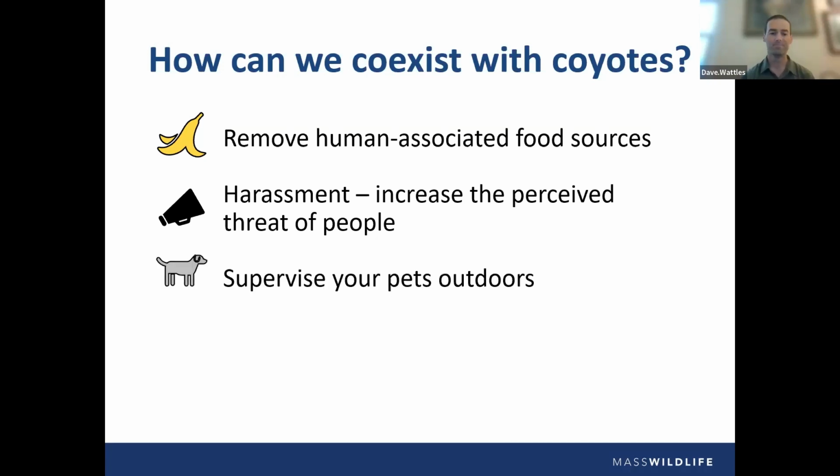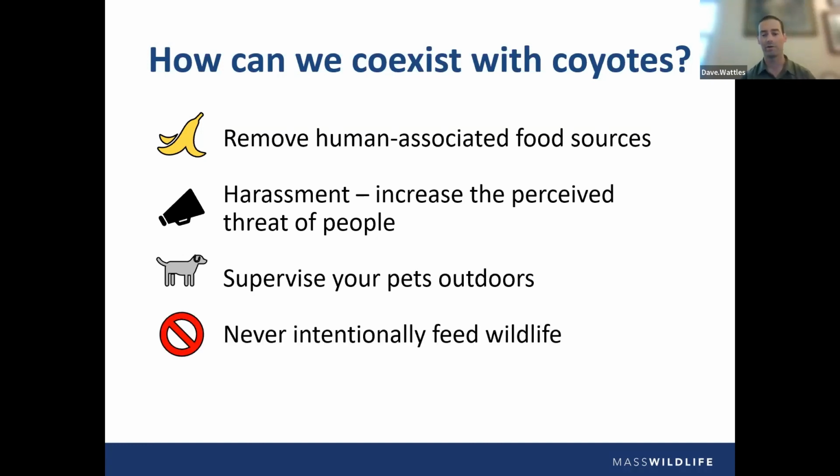And really critically important is to supervise your pets outside. This means when dogs are outside, they are directly on a leash, a short leash next to you. You watching your pet from the back door or from the deck while it's out in the yard is not supervising your pet. I can't tell you how often we get calls that say, I was watching the dog from the deck, and the coyote came out of nowhere and grabbed it. Unfortunately, as far as that coyote is concerned, you may as well not be there. It's concentrating and looking at that dog, and it doesn't even know you're there. And again, that's normal behavior, unfortunately. So directly supervising your presence next to your dog is what's going to protect it. And then obviously never intentionally feed wildlife.